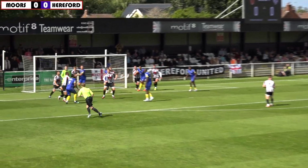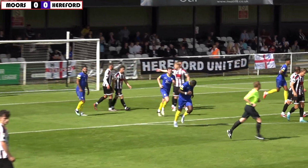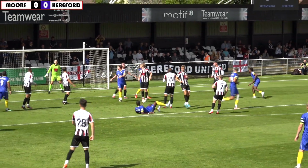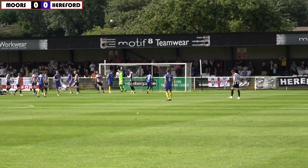And it's a deep corner this time, really deep towards the far post where Ramir Campbell stepped. And then there's an acrobatic effort by Mafuta, I think it was, and it's gone way over the bar. So goalless here at the Brewery Field, and I do get the impression Moors are just continuing to feel out this new formation.